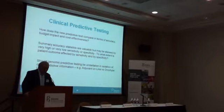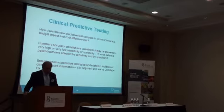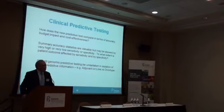I would throw up a question of accuracy statistics in terms of predictive testing. We have summary accuracy statistics that tell you the area under the curve for an ROC curve, which combines sensitivity and specificity and gives you an idea of the combined accuracy of the test. I would encourage you to always look at the sensitivity and the specificity separately, because if you're going to make a clinical decision based on both of these without understanding what you're doing, you could be exposing patients to unnecessary risk.